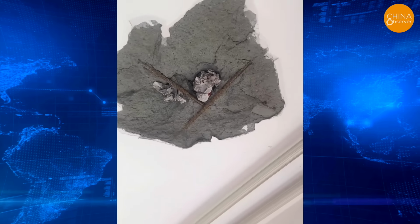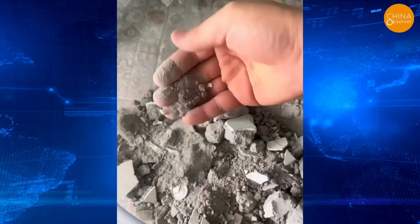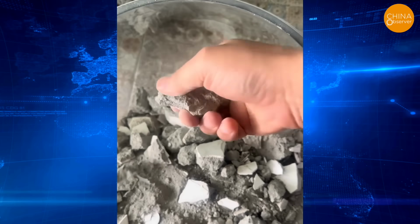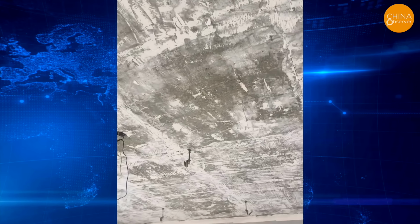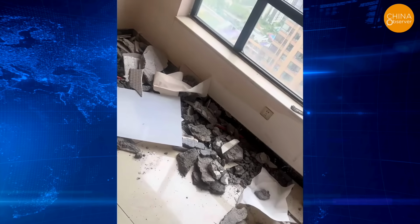The resident collected the fallen concrete pieces and found them to be very granular, made entirely of sand with no stones mixed in. The debris could be broken apart easily with just a hand, clearly showing it was made with substandard materials. The resident shared that a neighbor on the top floor had faced the same issue, and they had to repair it themselves. Now it was happening in their own home.